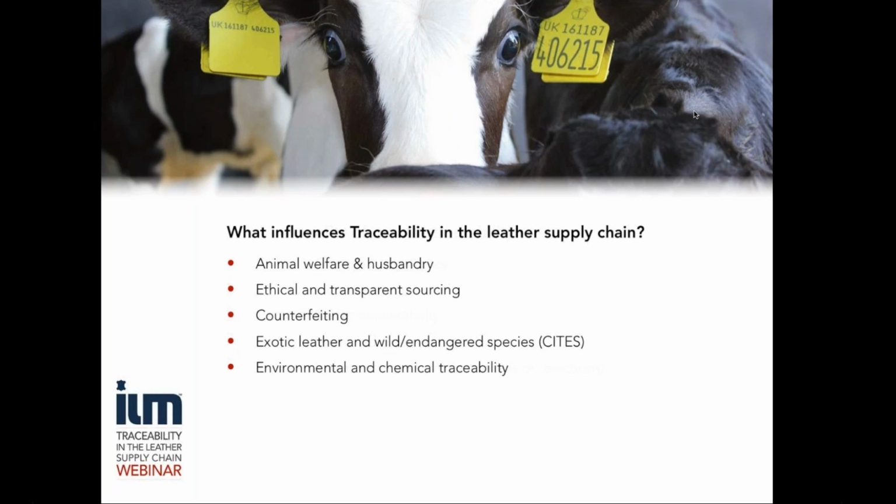Being able to source with known and compliant suppliers through the supply chain at each tier will also go some way to ensure that brand reputation is protected. The third element is counterfeiting. Counterfeiting has been discussed at many leather conferences over the years.